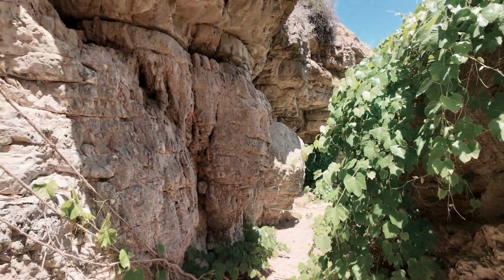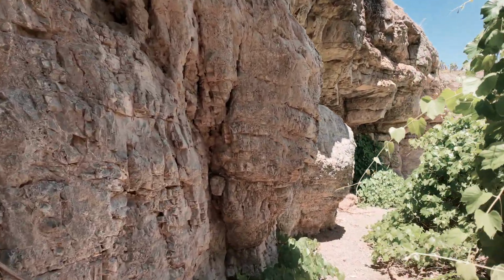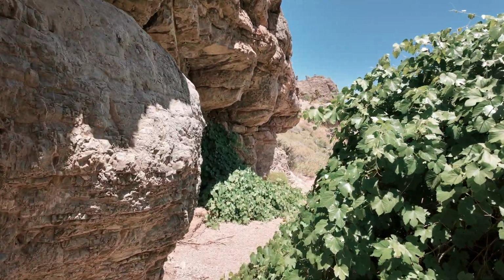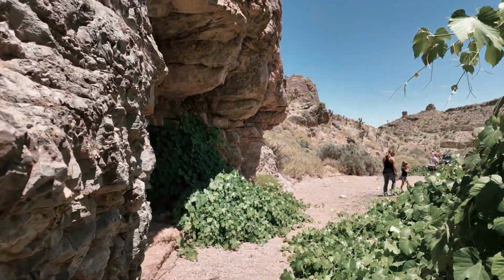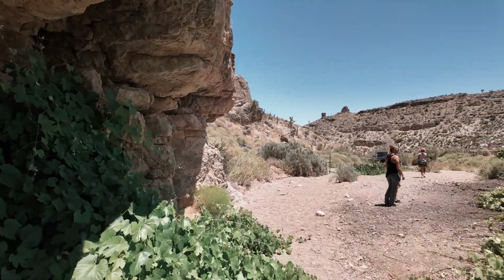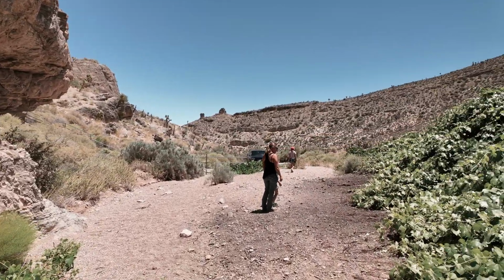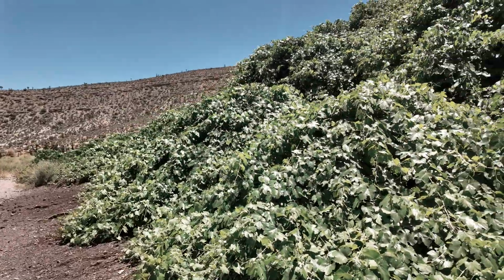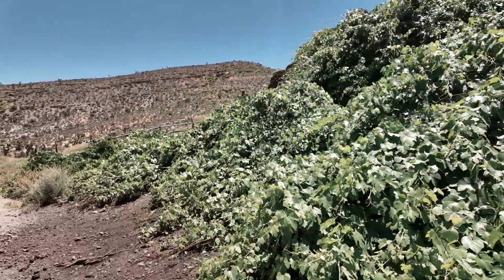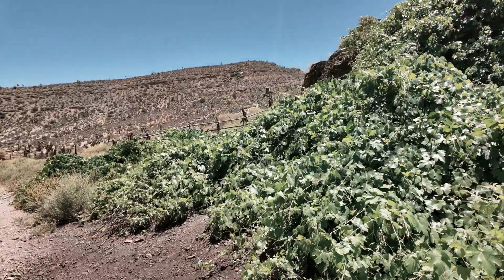Come check this place out. It's cool. You don't need a crazy tricked out four-wheel drive vehicle. You technically don't even need four-wheel drive. Little ground clearance is good. But during the winter months, it's still very green, and it's a lot more bearable to just be outside hanging out.